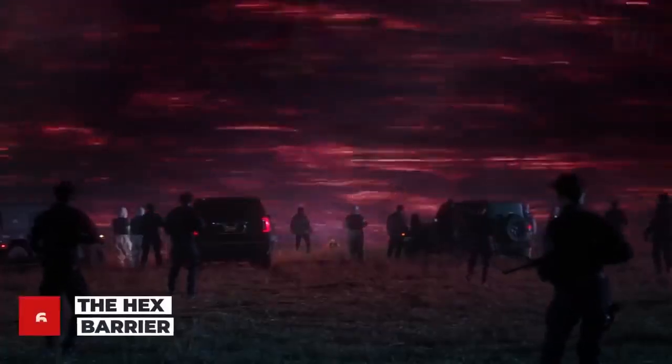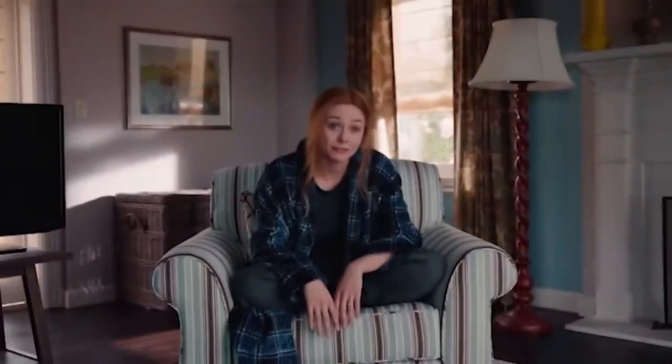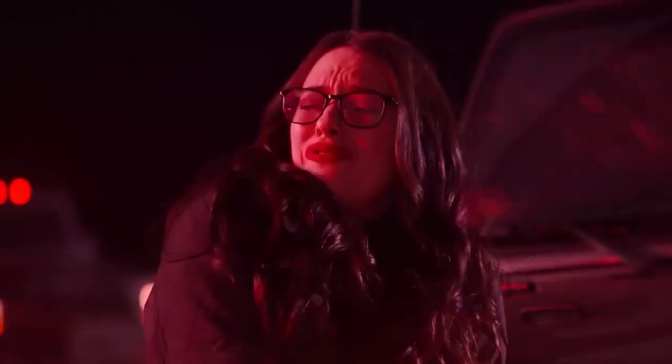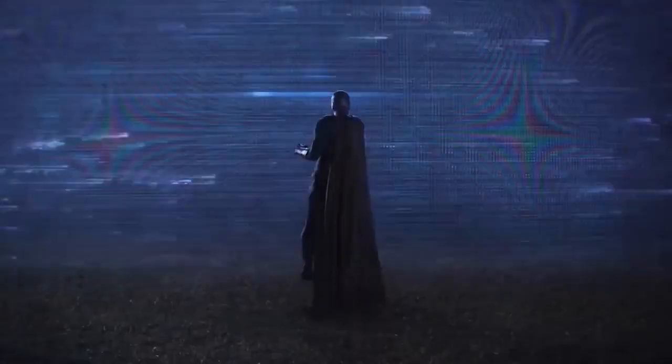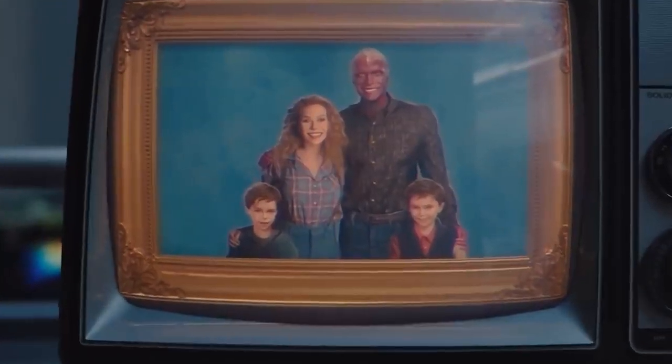The Hex is probably one of the most powerful forces we've ever seen at play in the MCU. We were majorly impressed by the fact that the team managed to augment the invisible barrier so intricately. This, of course, took loads of CGI. The main idea behind the visuals of the Hex was fairly obvious for the team. Television. What else could suit the show better?